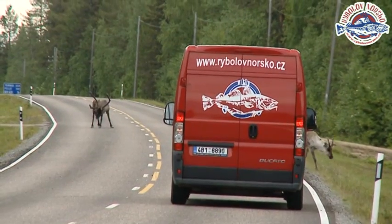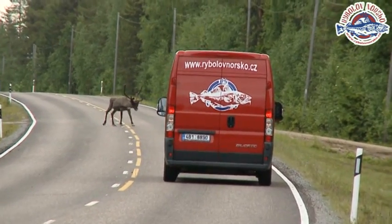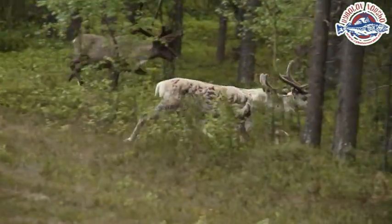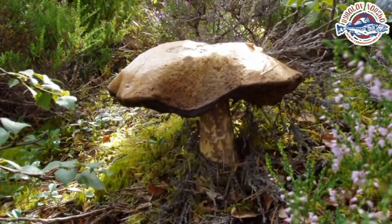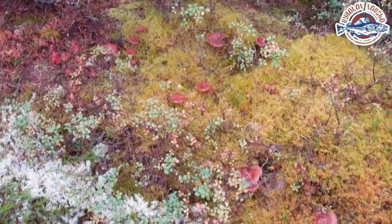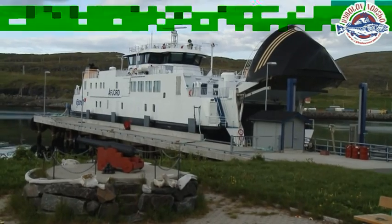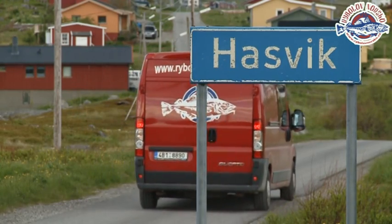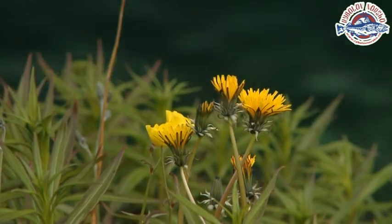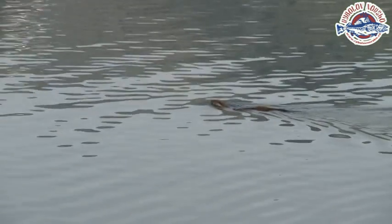It's now August, and we're heading for a third time to Soroya Island. Summer is at its peak here. Mushrooms and cranberries abound on the tundra, which no one picks. Sea otters have brought out their young and are foraging for them.